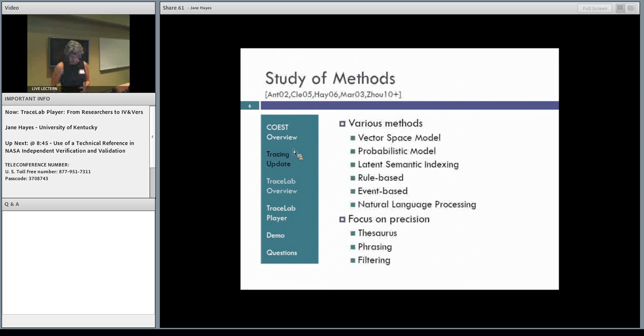But the problem that we run into is that either the trace matrices are being generated manually, where folks are having to pick from a drop-down menu the different links, even in an automated tool, or do keyword searches, or if they have some type of a tool, they're finding that it's cumbersome to deal with, or if things change, then it's cumbersome to go in and try to update the links.